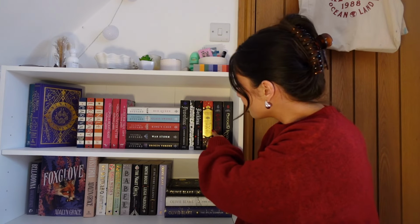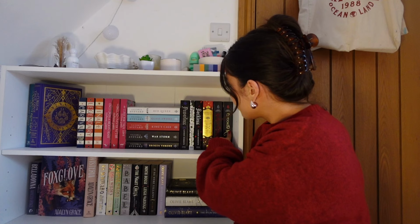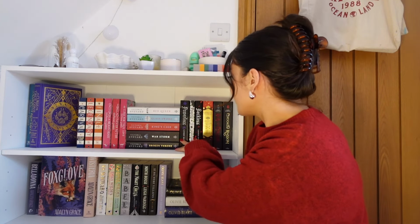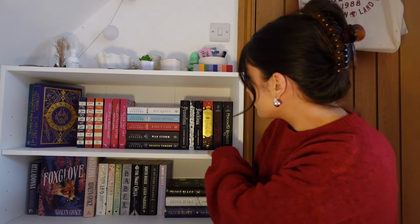And then we go into Swordcatcher by Cassandra Clare, and then Six of Crows and Crooked Kingdom. I just kind of like how they look together. I think it's quite aesthetically pleasing. Like we have the silvers going into the golds, going into the foiled gold.